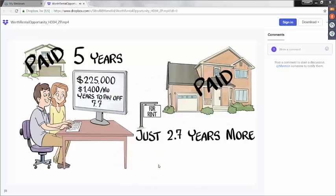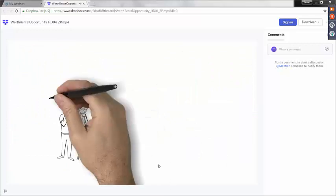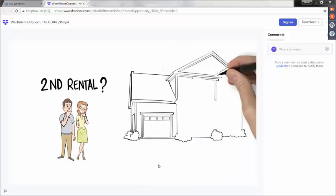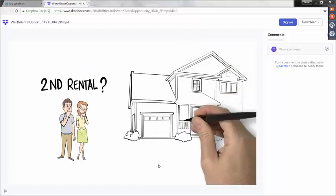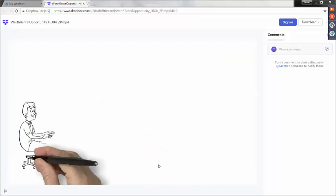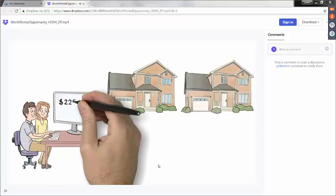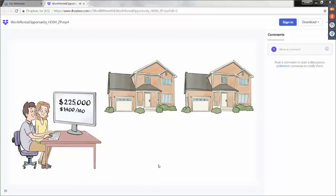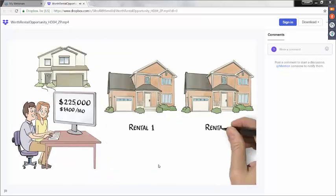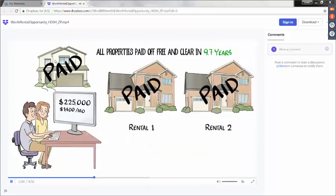Just 2.7 years more. Seeing the benefits of what the program could do with just one rental property, our homeowners wondered what adding a second $225,000 rental property would look like, again, with a rental income of $1,400 per month. After adding the new mortgage for their second rental property and adding the second rental income of $1,400 per month to their program, the system now shows both their primary mortgage and rentals number 1 and 2 could be completely paid off in just 9.7 years.